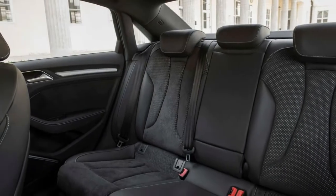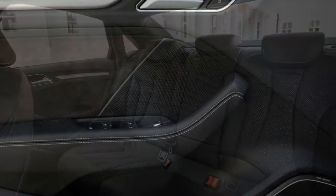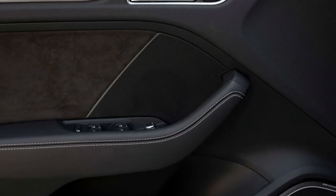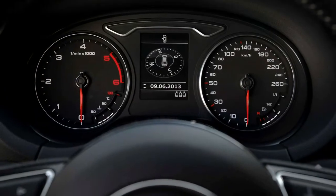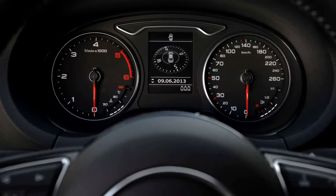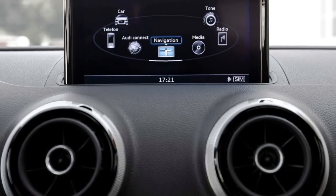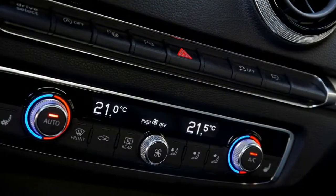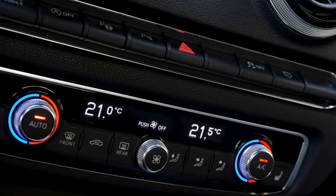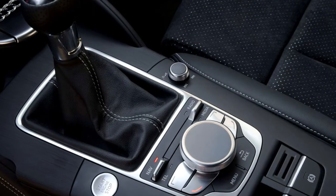Technology Pack, Virtual Cockpit, MMI Navigation Plus, Audi Connect Services, Audi Phone Box with wireless charging. Options built into packs might be added as individual options, while other highlights include keyless entry and ignition, adaptive cruise control, Audi side assist, rear view camera.